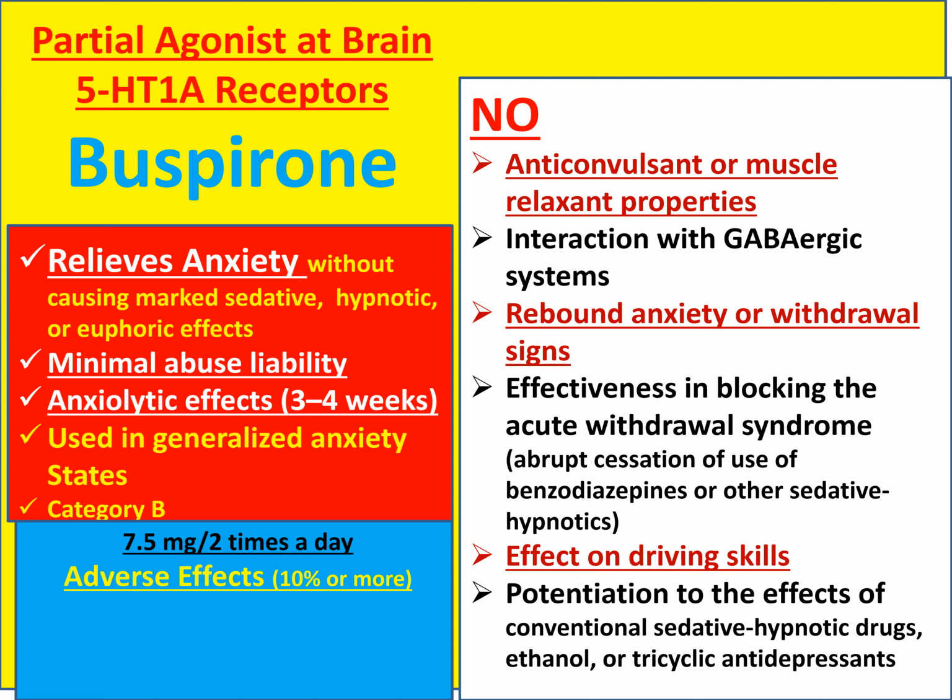It might be increased. The adverse effects that will happen in about 10% or more of the cases will be dizziness and drowsiness.